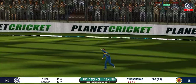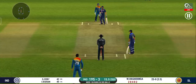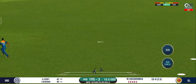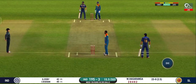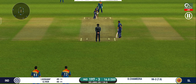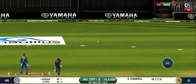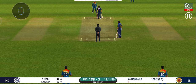It's nicely timed. We'll only get one though. He's calling for two. That is excellent running between the wickets. They are calling for two. That is excellent running between the wickets. The bowler will have to be extra careful of the line he bowls to this field. Treat to watch 50 from the batsman, and it is a very good performance.